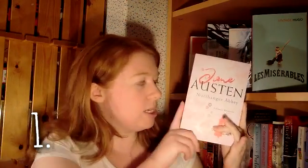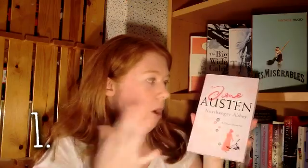My number 1 is again another book that has been out for centuries and therefore has millions of different covers, but I don't like this version, and that is my version of Northanger Abbey by Jane Austen. The reason I don't like it is because it's all pink and flowery and lovely. They've clearly designed it to look like modern day chick lit tends to look like, and I have nothing against chick lit. If you want to read that, that's great, but they would never do this to a classic for a man's book.